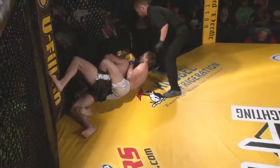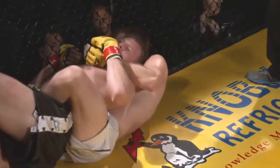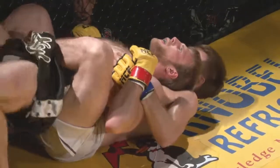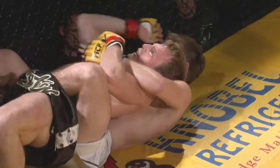Right. And right there, Shank's got a nice tight rear naked. He doesn't have it finished the way you grab your bicep and finish it, but sometimes you just get what they like to call the Gable grip. It's strong enough to hold a choke. You don't need to finish it off.